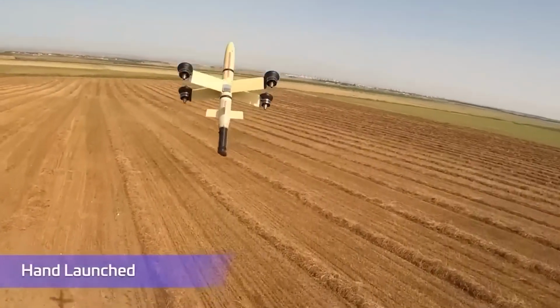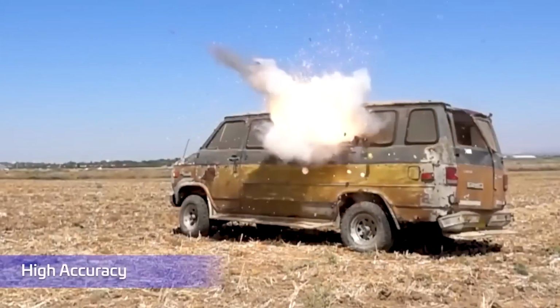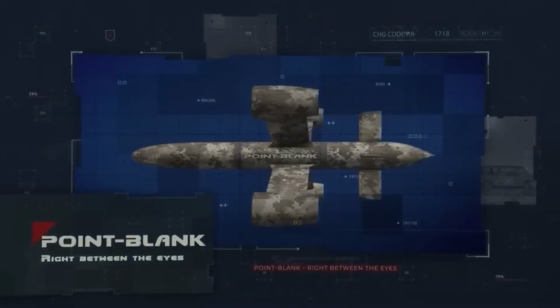But that's not all. The Kamikaze drone also has the ability to track a target and hover in place, making it the ultimate weapon in any military arsenal. It's no surprise that the United States Department of Defense is already interested in this technology.